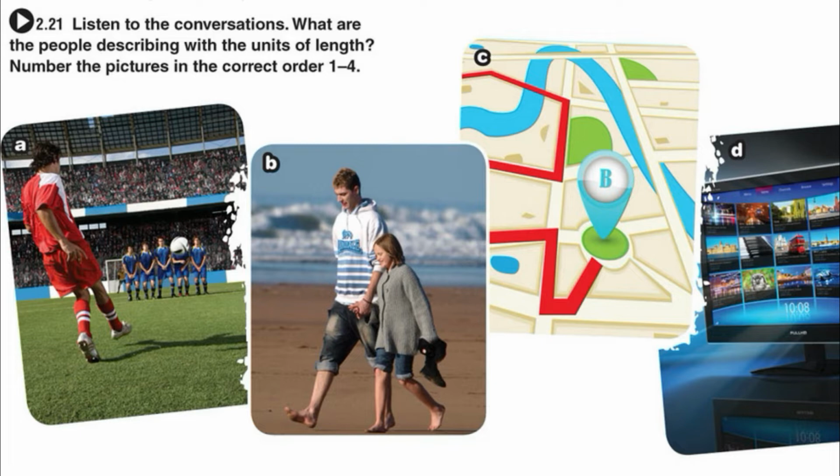3. He looks like he's going to shoot, but he's at least 30 yards from the goal. Incredible! What an amazing shot!